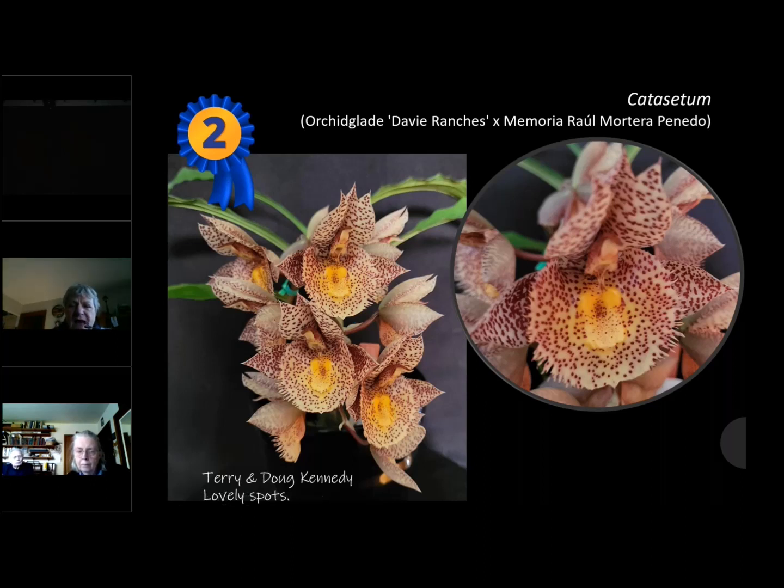Unfortunately, I forgot to add, we had another flower open. Again, this plant needs more flowers. These are gorgeous flowers, but it needs more. But you notice how the sepals and petals are quite wide here.